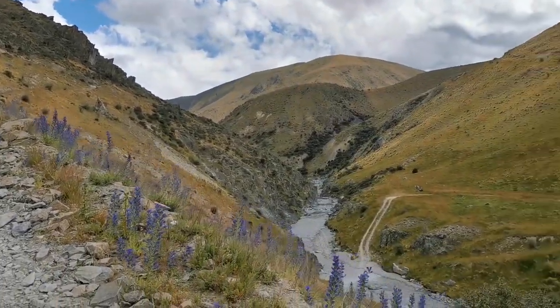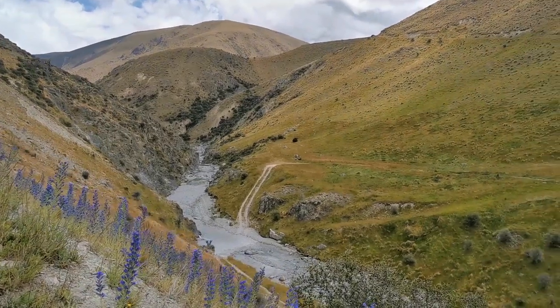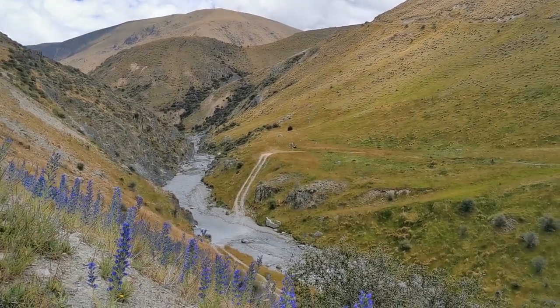My goodness, this is quite an interesting track. Another river crossing down there.